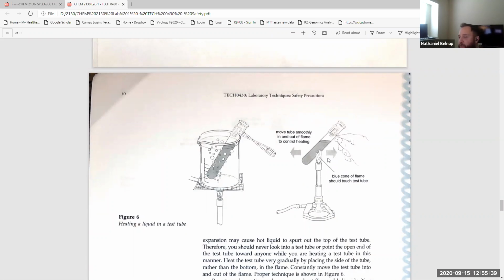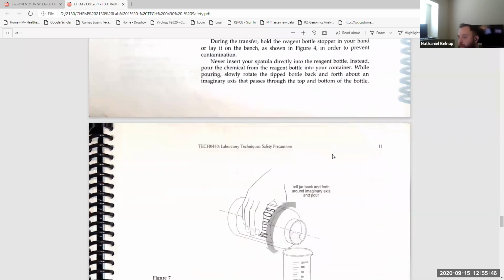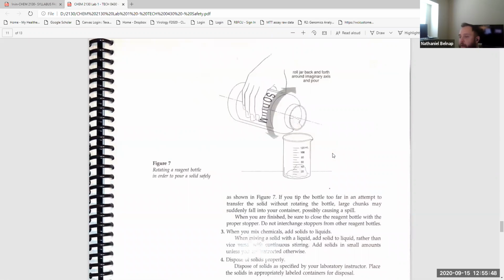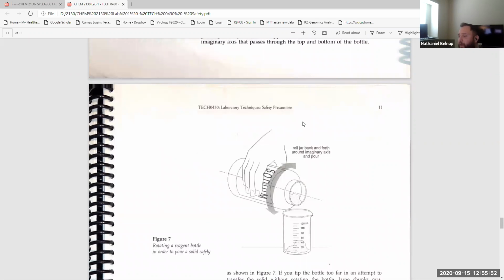Yeah, heating liquids. Don't ever hold the thing that you're heating, because you'll burn your hand. There's a container for solids. Rolling your solid container around, I guess, is to get a more efficient pour.